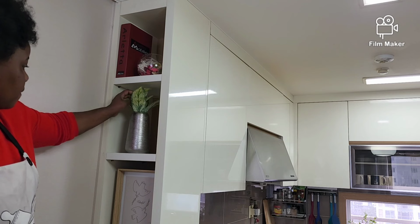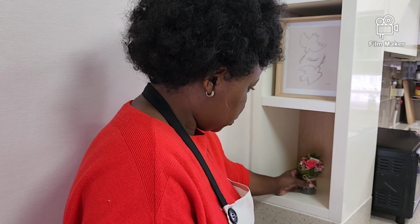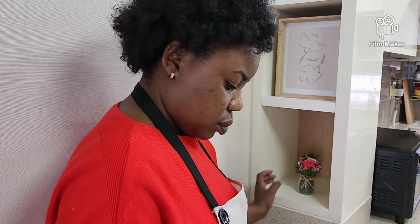If I can manage to decorate some of the areas, I can decorate so that our house will feel like home and will just look so beautiful, simple and nice. So yes, just let me know in the comment section below what you think about this deco of mine.